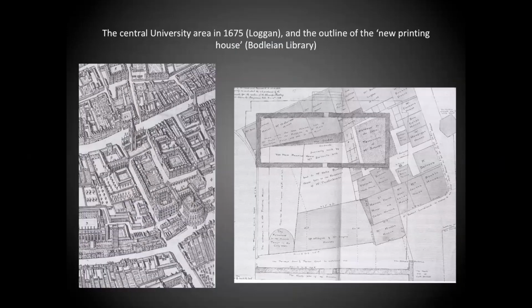Well, let's turn last to the development of the area between the Sheldonian and the University Church. And the first building that came there was the New Printing House, as it was called, and that's because the press became very much more active in the later 17th century, not only for learned books, but also for Bibles, for what was to become the expanding empire, as well as the growing population of Britain.